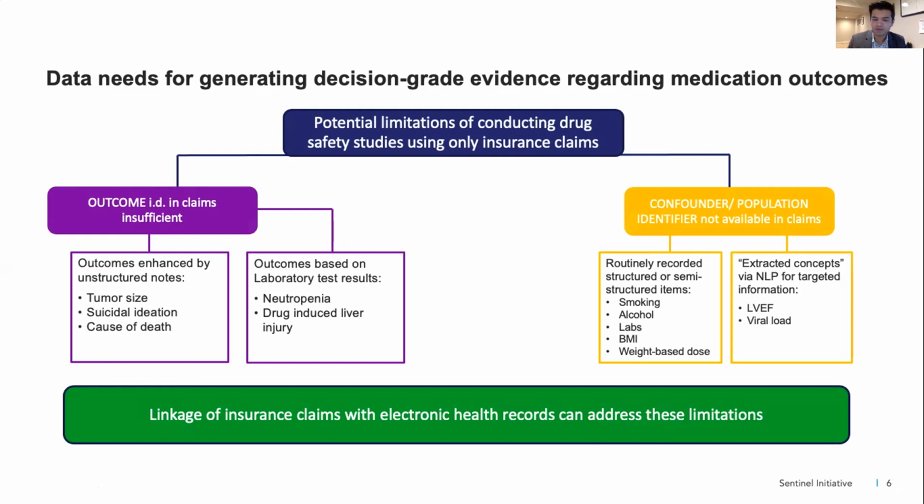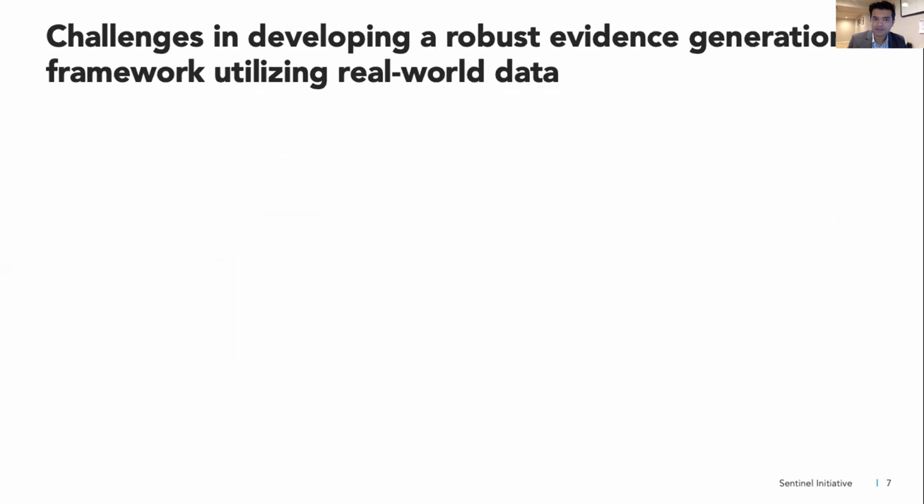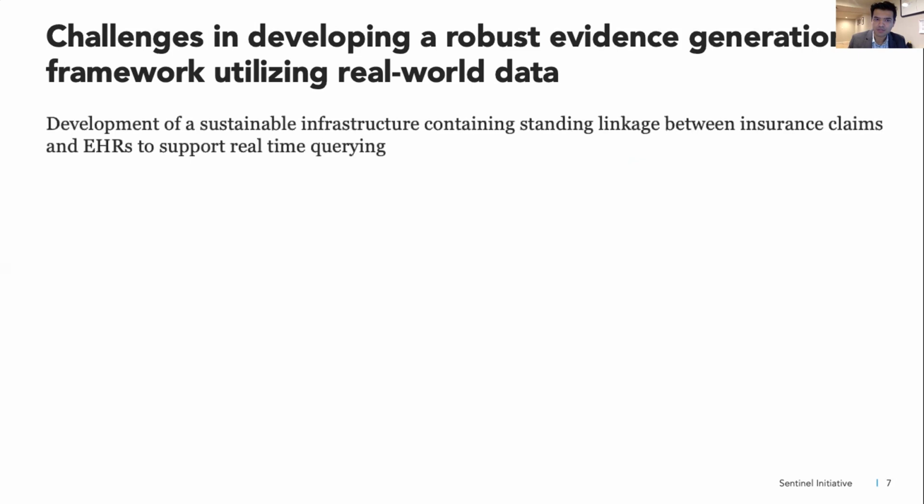So linkage of electronic healthcare records to Medicare claims is quite important. And so these are some of the challenges that we face in developing a robust evidence generation framework using real-world data. So the first and foremost is that sustainable infrastructure containing standing linkages between insurance claims and EHR is often difficult to achieve on a national scale.